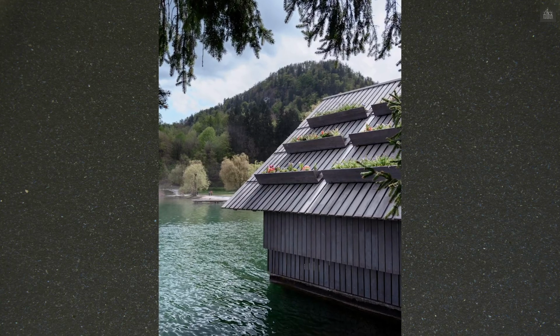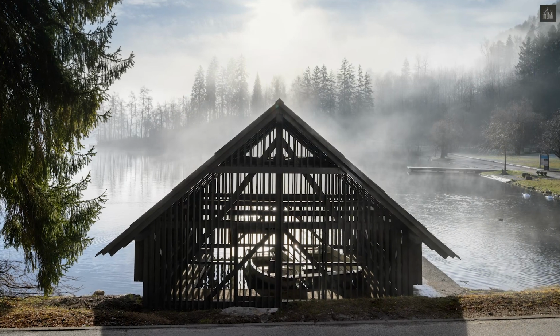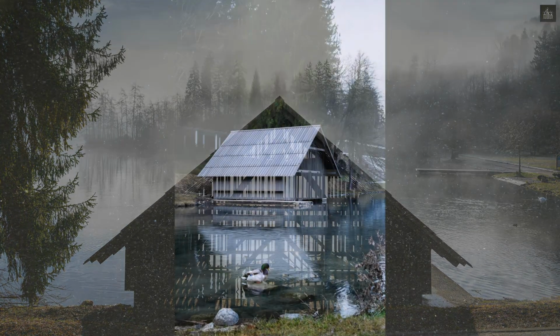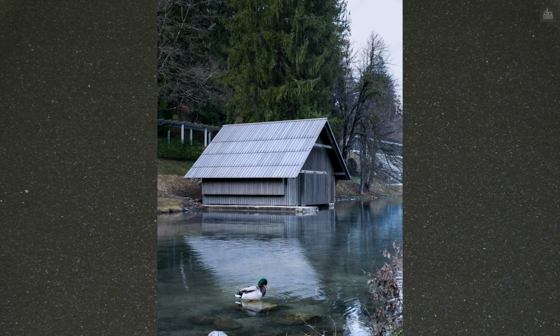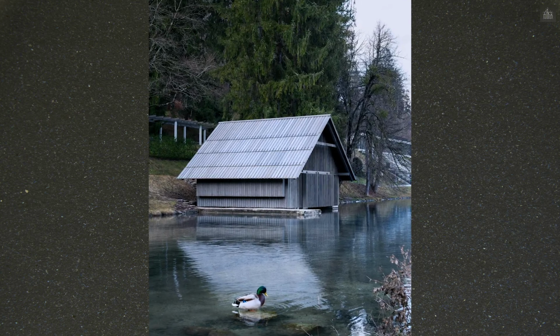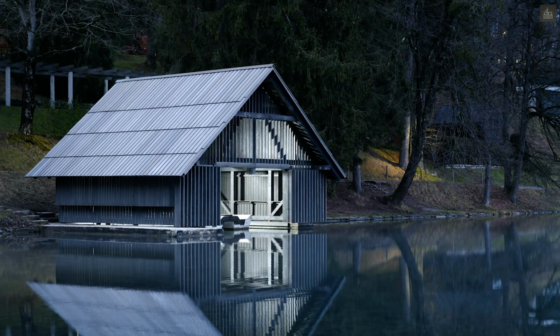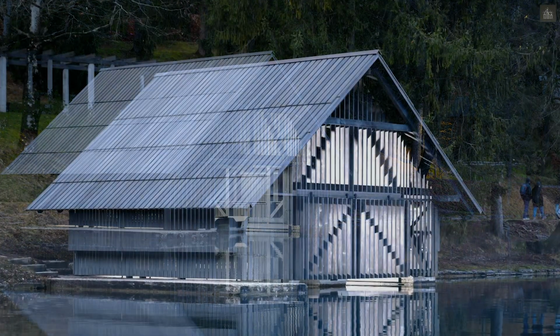A distinctive later addition is the experimental rooftop filtration garden. Wooden trays filled with stone, gravel, sand, and soil, planted with native alpine flowers, filter pumped lake water through natural substrates. This installation functions both as a scientific experiment and an educational tool, demonstrating ecological water purification processes.